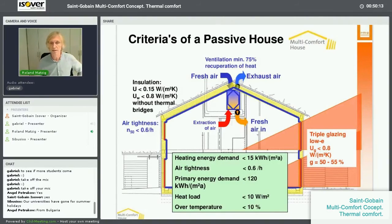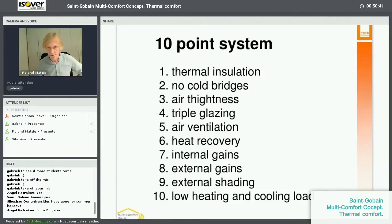It's a heating and cooling demand of 15 kilowatt hours per square meter, an airtightness lower than 0.6 air exchange volume per hour, and an overtemperature of lower than 10% of the year. Overtemperature means higher than 25 degrees, which is very tricky in Madrid because of the climate.